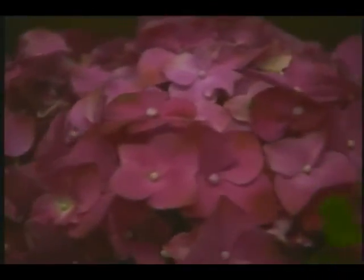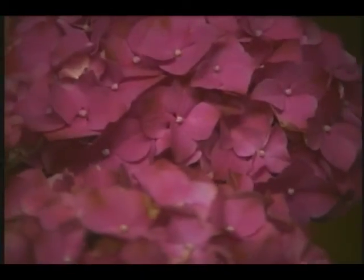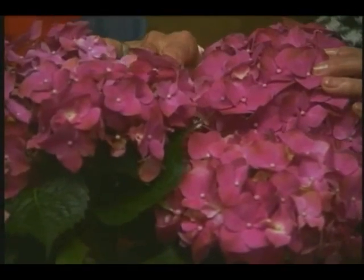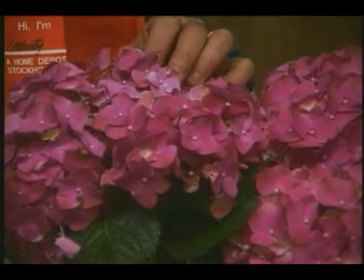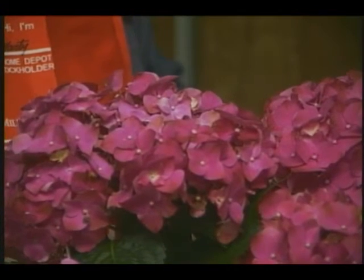Yeah, hydrangea. Now, these you can change color, before they bud up. Really? So you can change them to blue or you can change them to pink. But you have to do it before they bud. Isn't that interesting? But some of them have a little white on them. Right. Well, basically what that is, is a brand new little bloom. It's trying to come out and it hasn't really opened up completely.